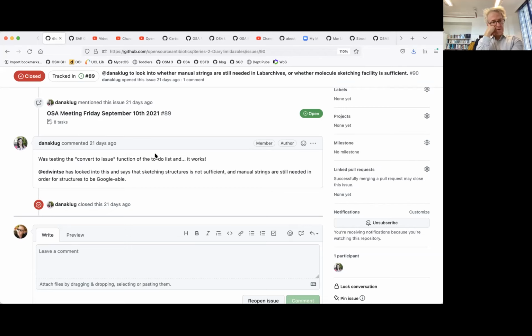If we're going to continue to use LabArchives, it needs fixing because it's just too difficult otherwise. The idea of manually doing this was amusing 10 years ago. It isn't terribly amusing anymore. So it definitely needs fixing, yeah. Okay, but it's good that you've done that. Thank you.